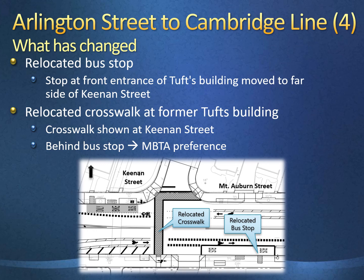Most of the changes in this segment are focused on the photo on the bottom of the slide. We relocated the bus stop in front of the entrance of the Tufts building and moved it to the far side of Keenan Street in the eastbound direction.